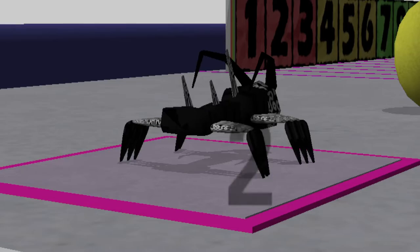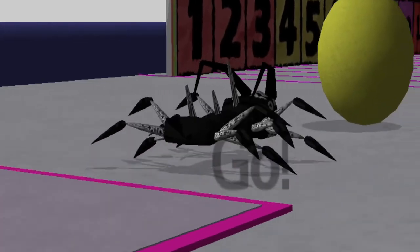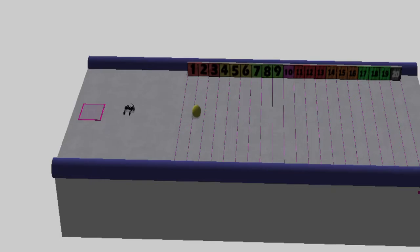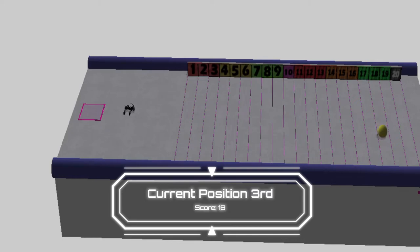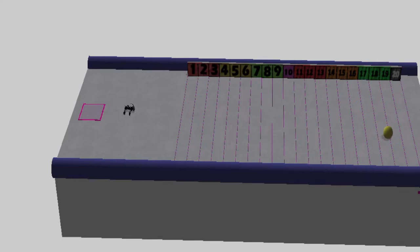3, 2, 1, go. And there we go. He hits it, and that's a very solid hit again. Is that going to be enough? He just has to get 20 or more to take second place for himself. Bro, it's slowing down. 16, it's gone to 17. Where was that before? 18, it didn't go over 19. So 5TN2 will have to settle for third place here.